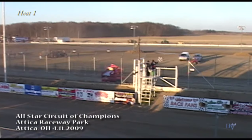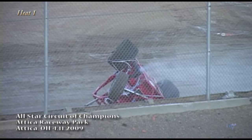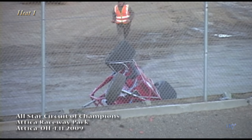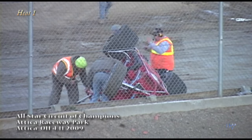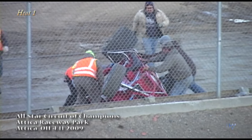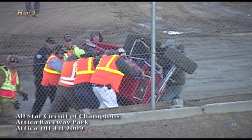Randy Hannigan, Brock Mays, trouble here on the front straightaway at the checkered flag. A hotly contested battle for that 5th and final transfer spot. The results are in. Dustin Daggett making hard contact with the outside retaining wall, flipping his car violently down the front straightaway.